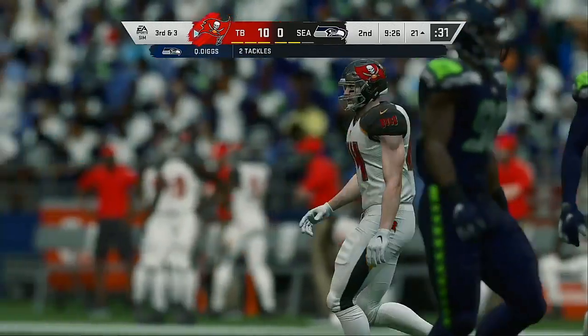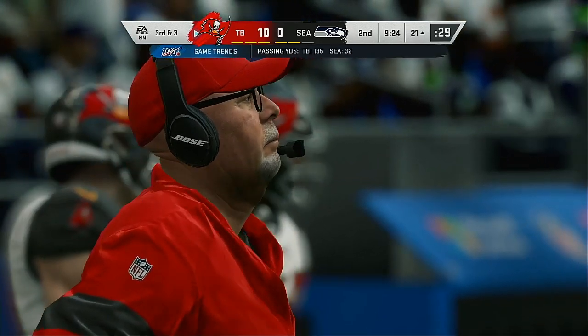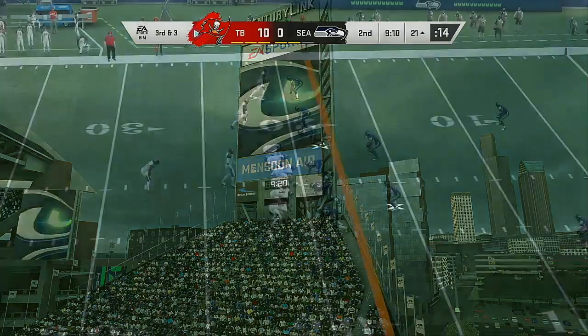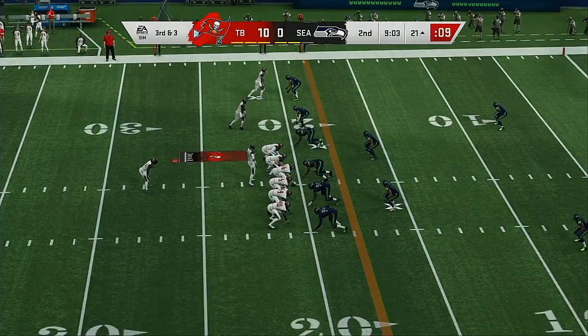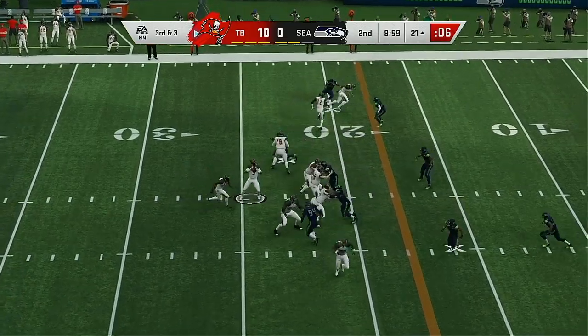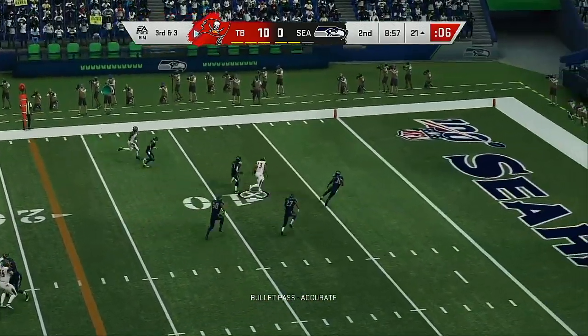Let's not quibble about the gain there on second down. That was a positive play because that was a take-what-you-can-get situation. Got out to the tight end. Now it gives them a much better opportunity to convert on third down. The Bucs on third down, they've converted 4 times out of 6. Not bad. Here it's 3rd and 3.